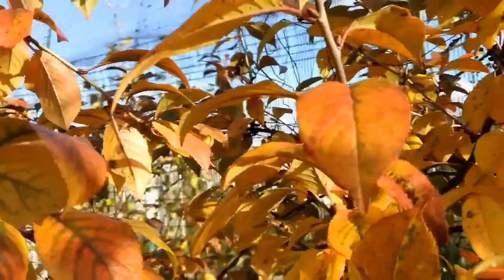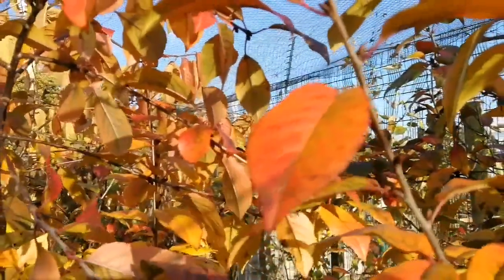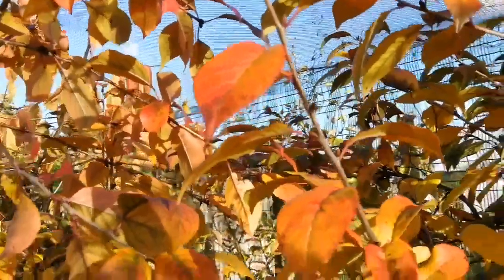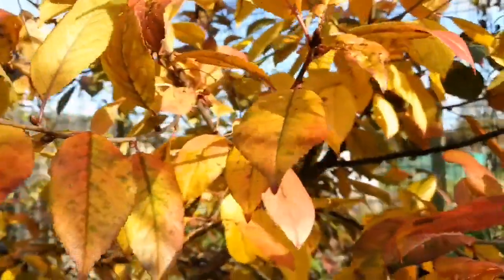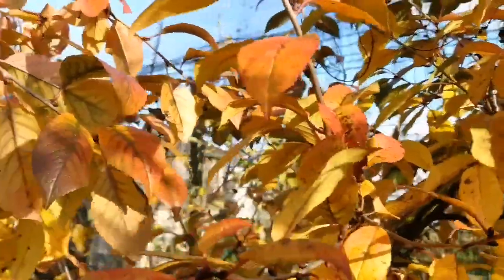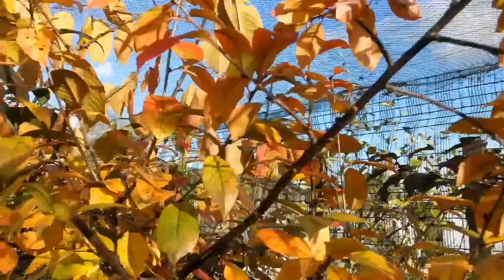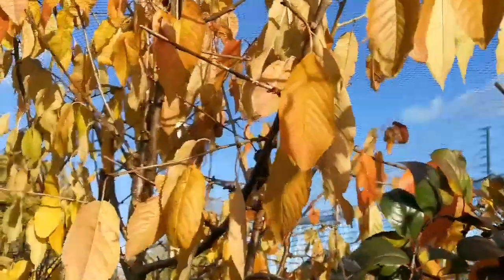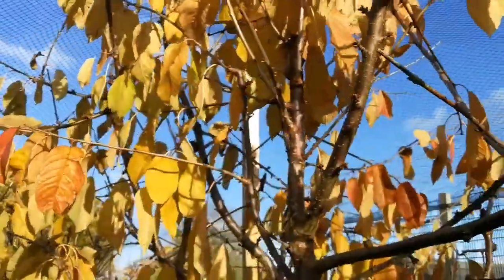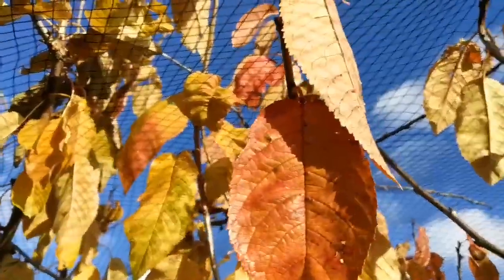I must admit, I never noticed the change of color in the cherries so pronounced. They are really amazing at this time of the year. Is it exceptional this year, that it's like that? I think last year by then all the leaves were finished. And here we are in mid-November and we still have these beautiful leaves.